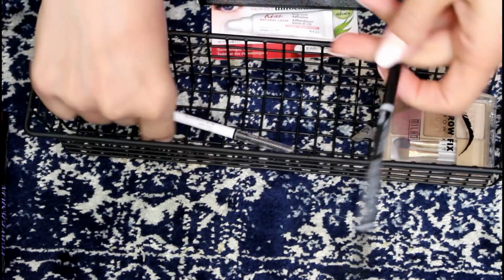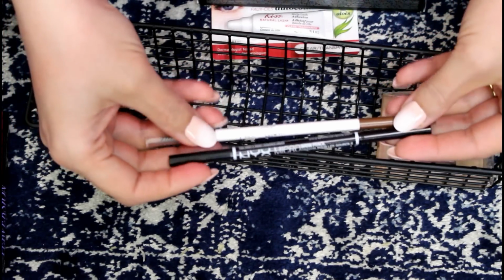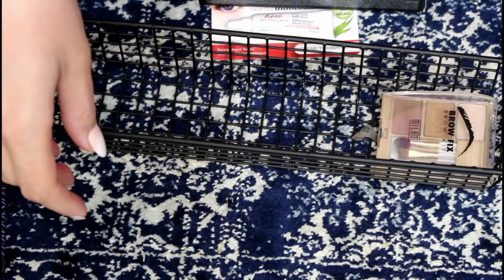This NYX brow pencil and this ColourPop brow pencil, I do not like either one of these. They just don't work for me for one reason or another, so I'm going to get rid of those.